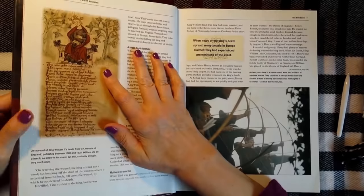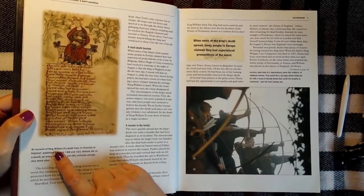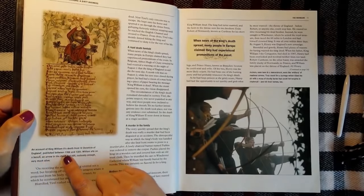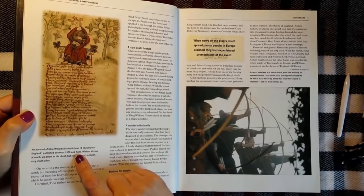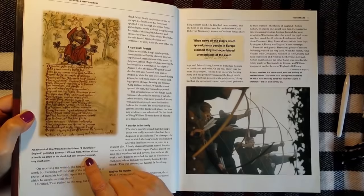And this picture here is an account of King William II's death from a Chronicle of England published between 1300 and 1325. William sits on a bench, an arrow in his chest, but still, curiously enough, very much alive.